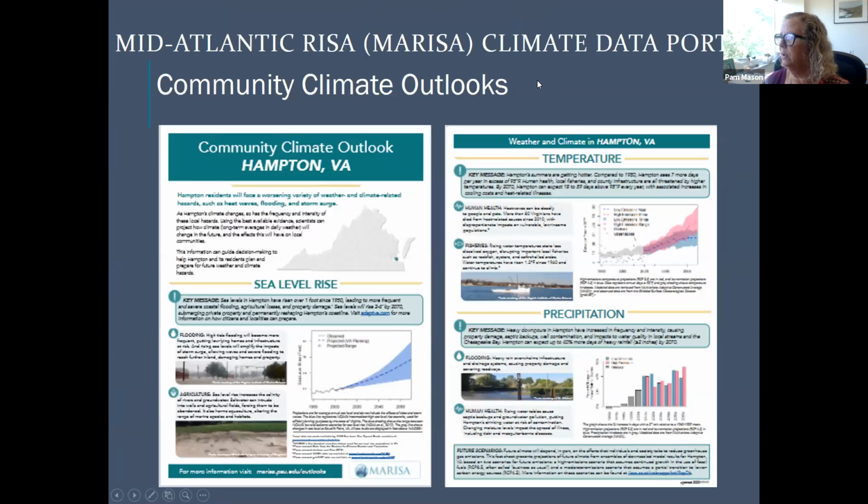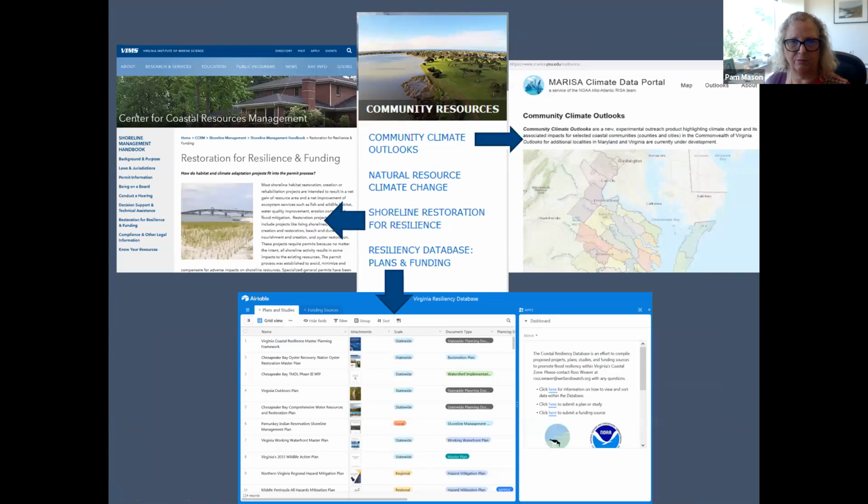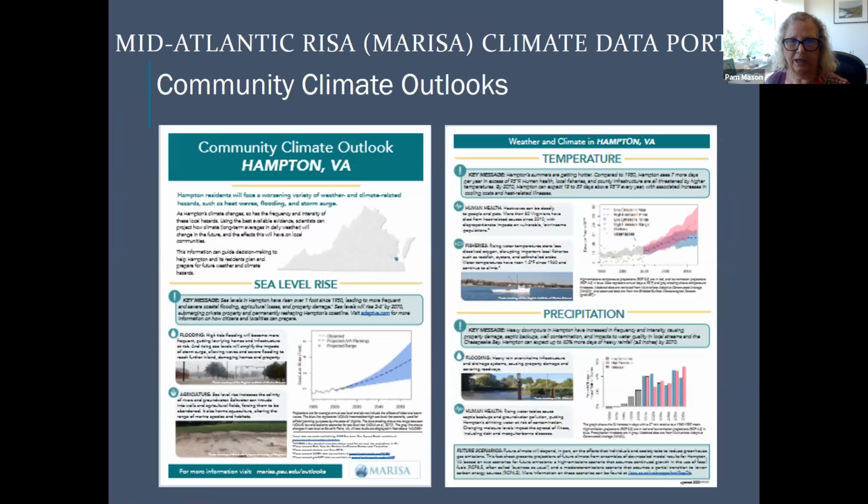So going back real quickly to the Mid-Atlantic RISA, the climate data portal and the mapper that you saw, it turns out that these screen captures aren't great, and I apologize for that. So the Mid-Atlantic RISA has developed these community climate outlooks, and they're two-pagers for each locality in Virginia. From this website, you're able to click on your coastal locality, and it will bring up a two-pager.